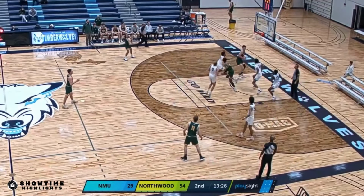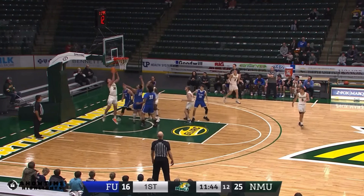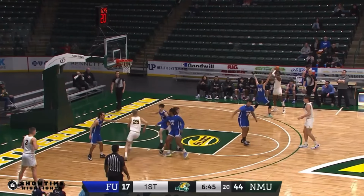Lions have 16, just under 12 to play. Tolefree gets inside, dumps it off underneath. Nice feed here as he heard from Coach DeHorn.